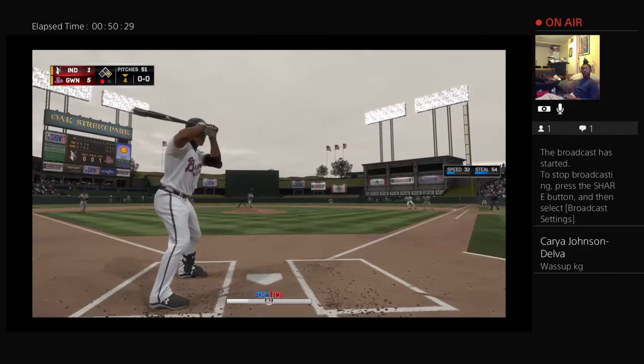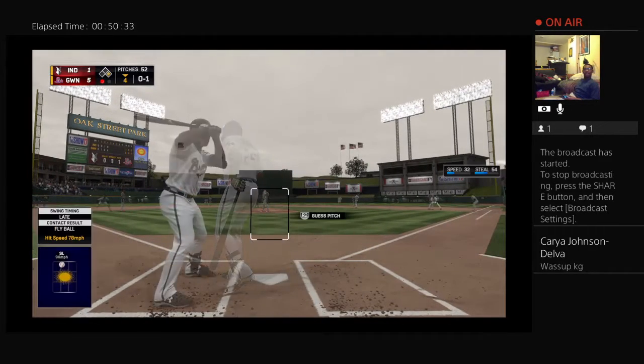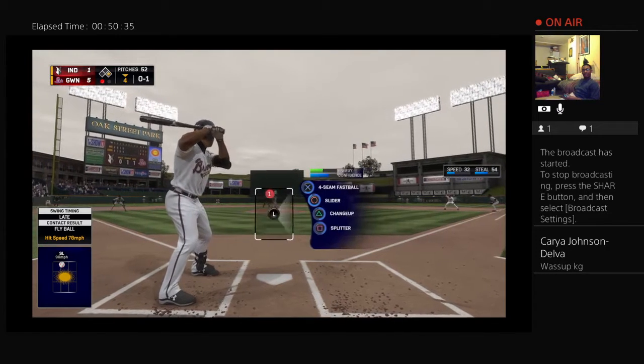First delivery to him on the way. Oh! This ball's hit in the air down the right side and out of play. 0-1.